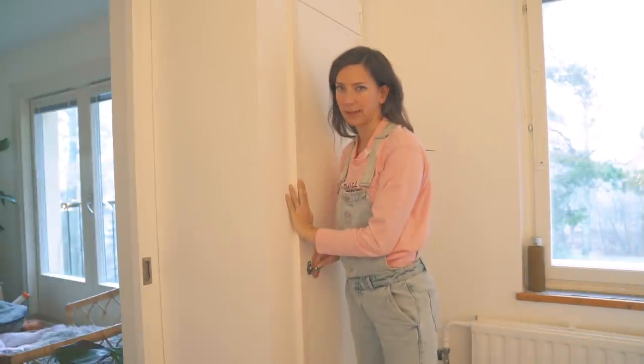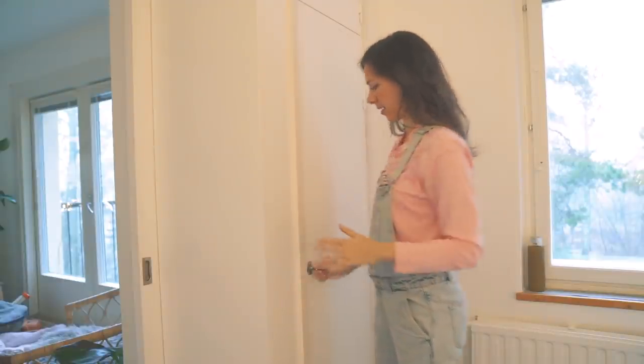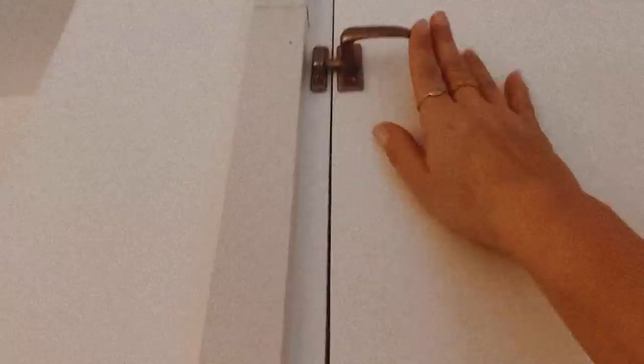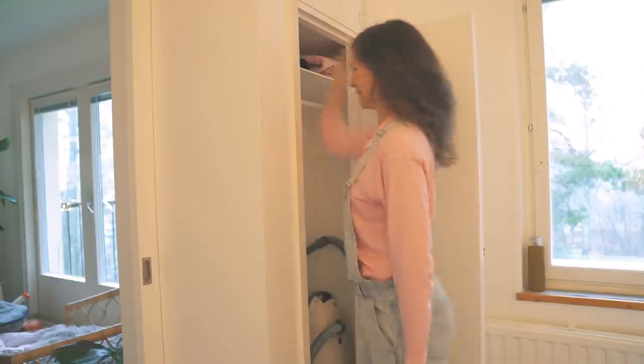The good thing about living in a flat or an old flat is that there's a lot of inbuilt storage. So there's this cupboard, which at the moment is not really being used to its full potential. There's just some random stuff in here, but I think we're going to use it as a cleaning closet, and maybe here have some duvets and sheets and things. But yeah, it's still a little bit of a work in progress, I would say.